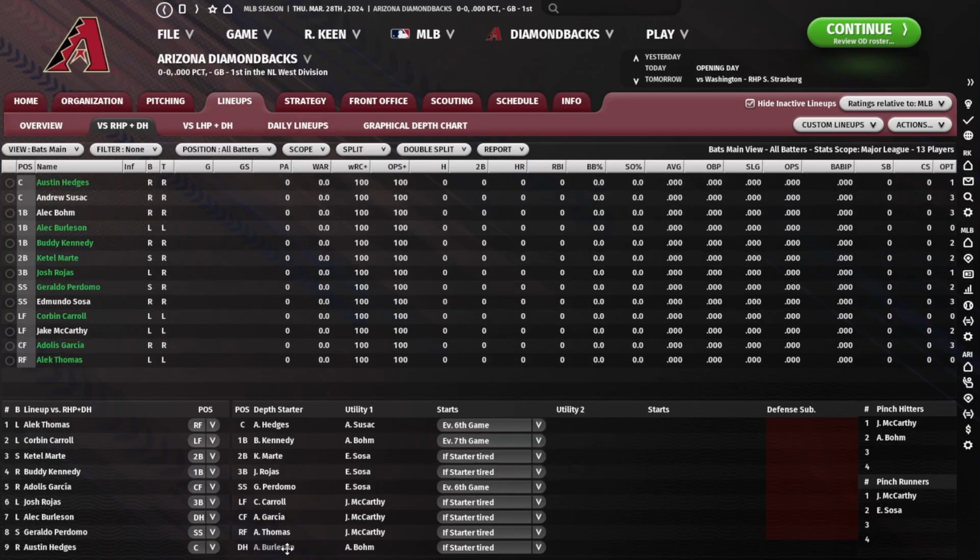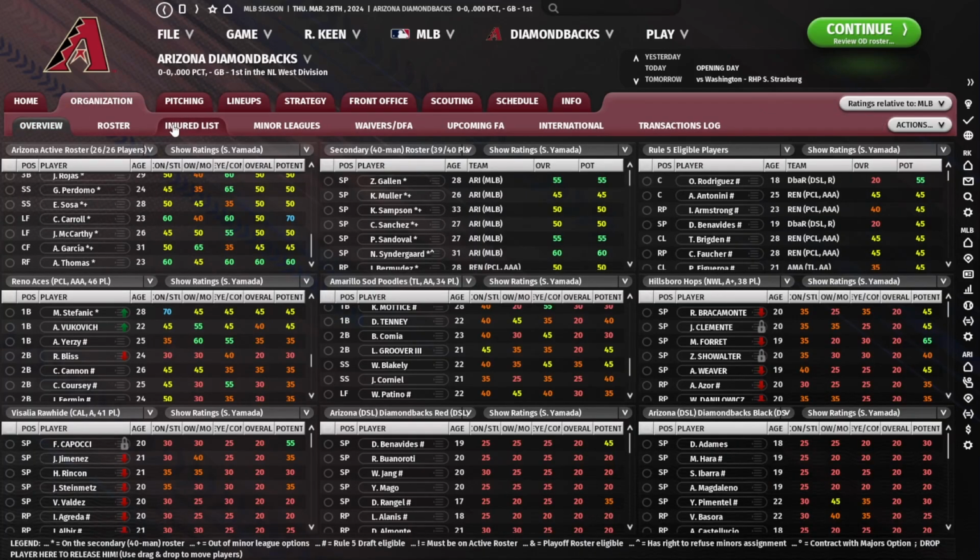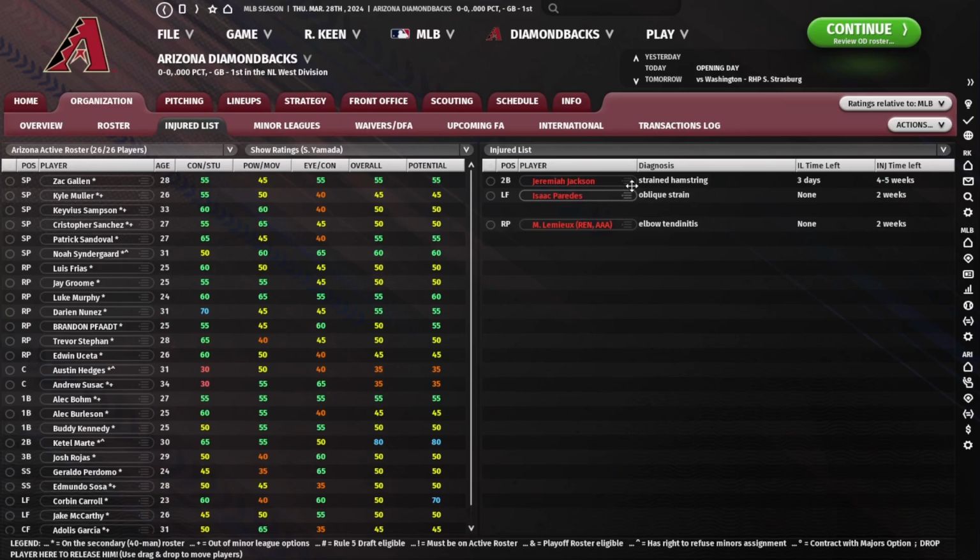And if you're wondering why Burleson gets the DH over a guy like Paredes or Jackson, that is because they both got hurt in spring training. Jeremiah Jackson strained his hamstring. He still has 4 to 5 weeks left on his injury. And then Isaac Paredes has an oblique strain. He still has 2 weeks left on his injury.